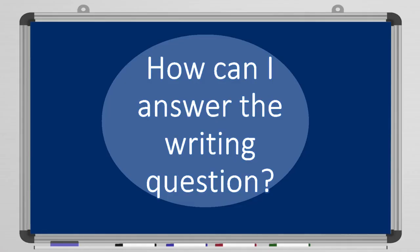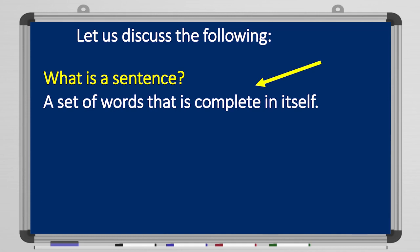Now, it's not easy. Remember, writing is a process. So we're going to take it one step at a time. We start with what? With our sentence. And you're going to be asking, what is a sentence? Now, remember, a sentence is a set of words that is complete in itself. So it starts with a capital letter and ends with a full stop and talks about one thing.